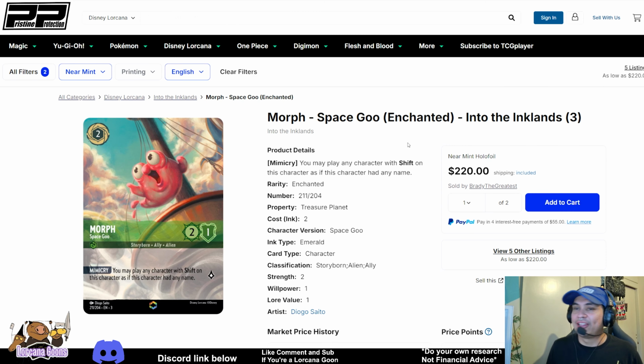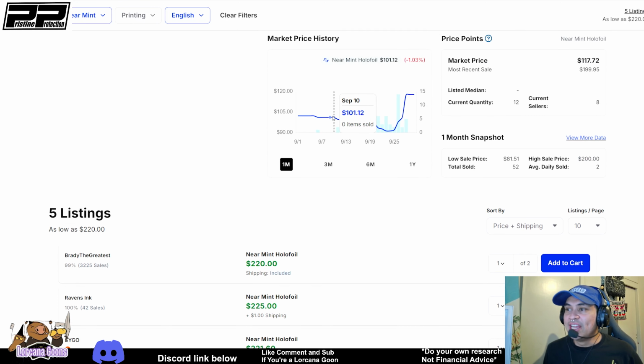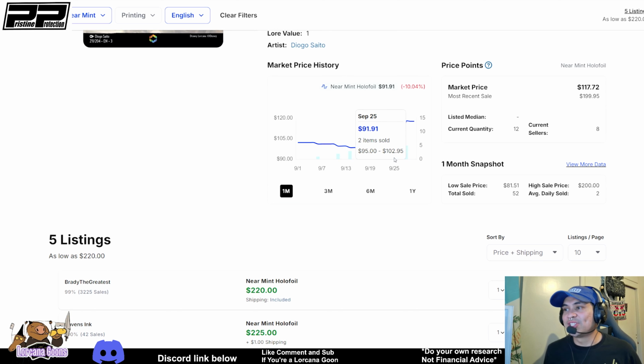Now back to one of the cutest enchantments that we have. This is Morph Space Goo. And the enchanted has been going up in price. Last week when we looked at it on the market watch, it was as low as 90-some dollars. 91, 97 was the average on the 26th, which is literally 4 days ago. Let's look at the recent sales data on the 27th, which is, I think, when we did the market watch, if I'm not mistaken.